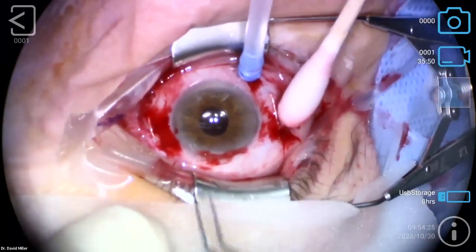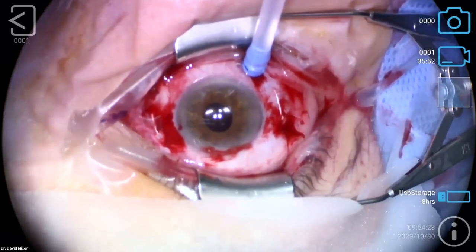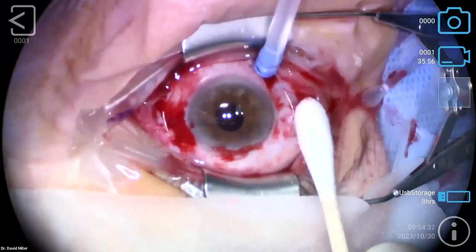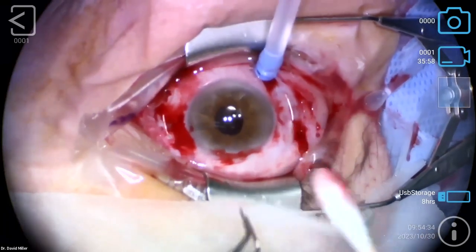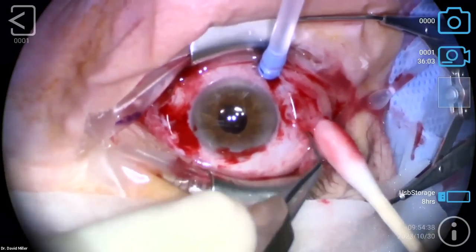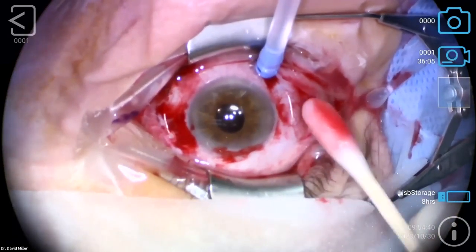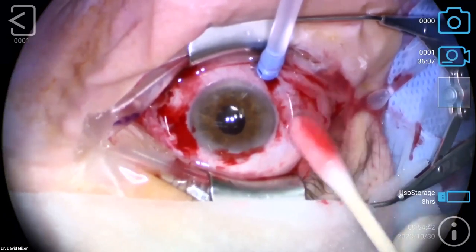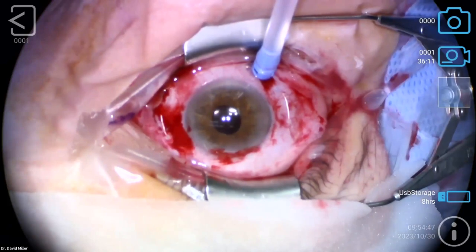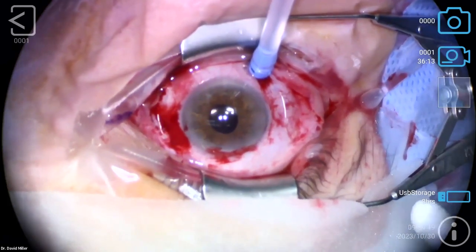Now we'll take a look at our wounds and see how they're leaking, and put some sutures over those. You can see that suture's a little bit loose like that, and that's perfect. We do not need it tight. But you can see this one's leaking. Typically, the working sclerotomies are always leaking. So 7-0 and a 0.12.